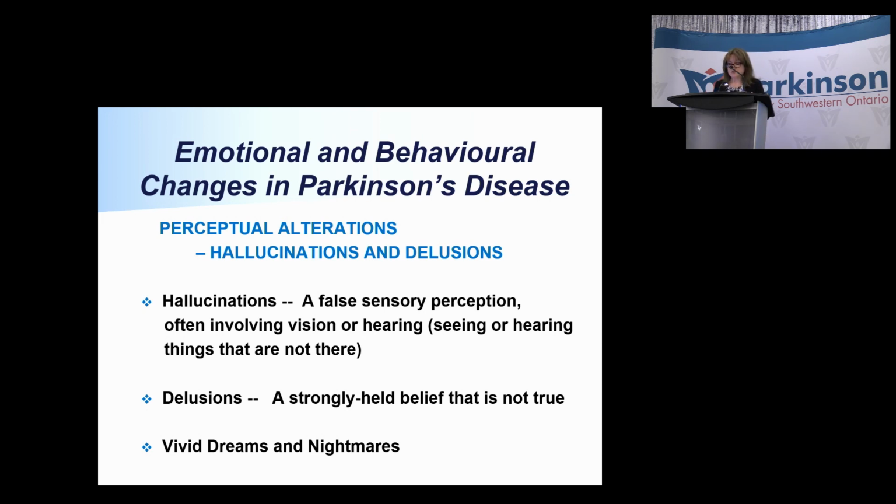In contrast, a delusion is a strongly held belief that isn't true, and it's not based on reality. So delusions are generally less common in Parkinson's disease. The statistic is about 30% of people. Examples of delusions, common ones would be a fear that someone's trying to harm you or steal from you, or that a spy is living in your neighborhood, those kinds of things. And it's usually a very strongly held belief, and the person will continue to believe it despite the fact that it's highly unlikely to be true. And finally, vivid dreams or nightmares can also occur in Parkinson's disease, and it might fit into this category of perceptual alterations as well, but that's during sleep, of course.